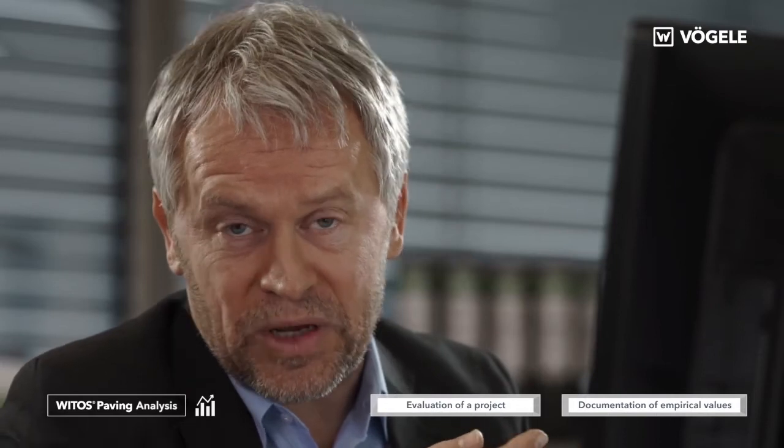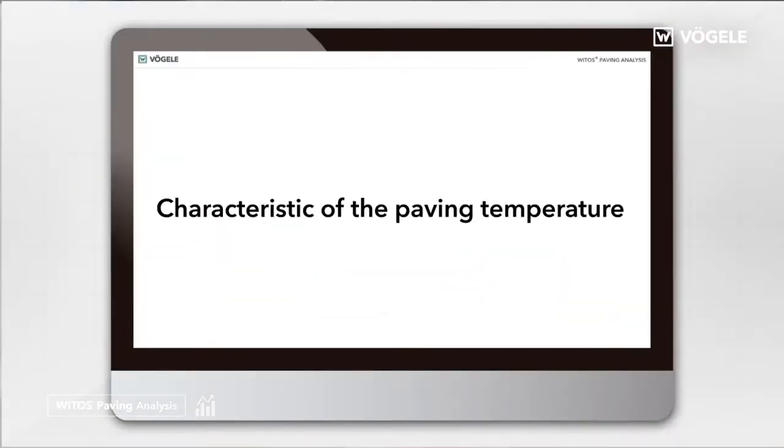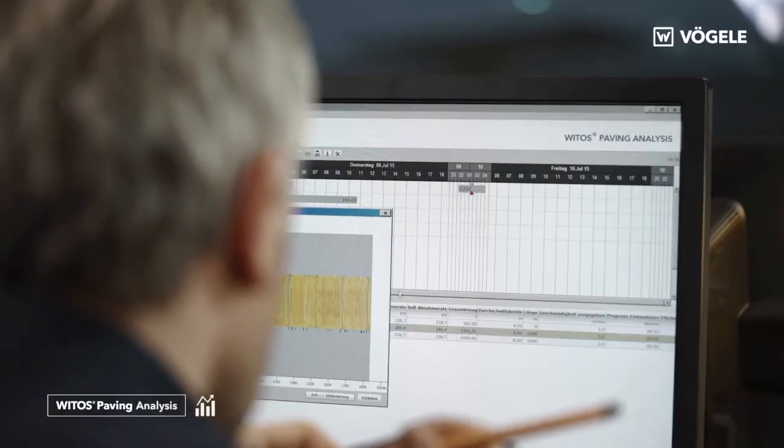A construction project may be complete, but a site manager's work goes on. With VÖGELE paving analysis, a documentation and analysis tool, I can evaluate a project and save empirical values for future jobs. Because there's always room for improvement. For instance, based on the temperature curve, I can verify that the paving work met all quality specifications.